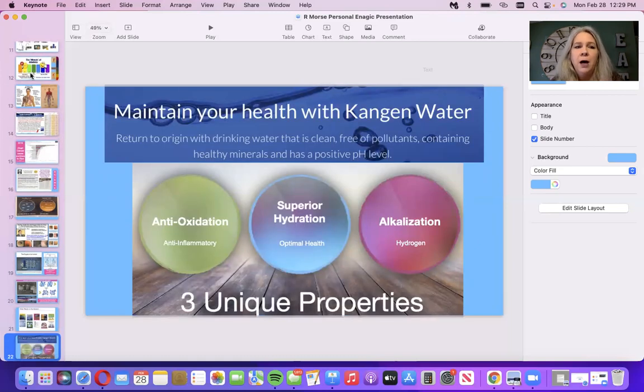Maintain your health with Kangen water. By return to origin, you're drinking water that is clean, free of pollutants, and containing healthy minerals that has a positive pH level. So the three properties are antioxidation, or think about anti-inflammatory. What causes pain is inflammation. Superior hydration. Now you can drink other waters, but not all water is the same. You can drink bottled water, tap water, and it sloshes in your stomach. With Kangen water, you won't have that because it just immediately absorbs into your whole body. And then you have the alkalization process and the hydrogen. Those are life-changing to the body.